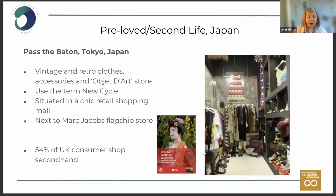So rather than recycle or pre-loved, or rather than drawing attention to the old, they were emphasizing that this was new to the next person. So I really liked that play on words. But what was really exciting was you had this lovely vintage store in a chic retail shopping mall in central Tokyo, right next to the Marc Jacobs flagship store.